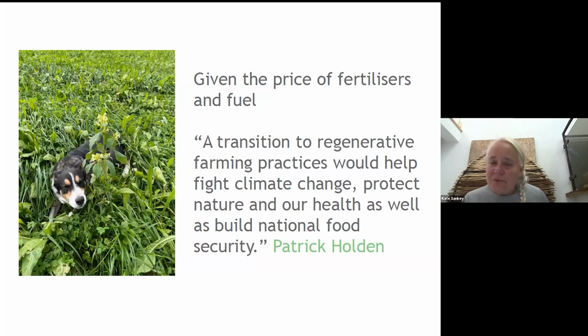The practices that I'm following here at West Mossside will, I hope, be fighting climate change, certainly protecting biodiversity and nature, and building our health with food that is produced organically and locally, and therefore building some better food security that we are now faced with. And I can't ever have a picture without my collie pup, Faith. So this is another couple of slides about the farm and what I'm doing.